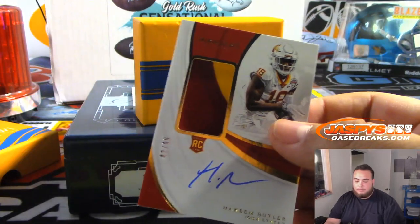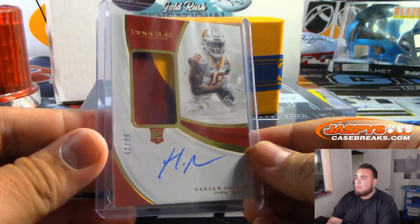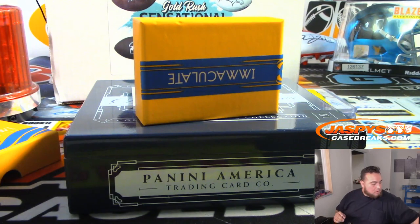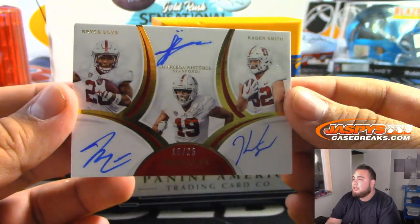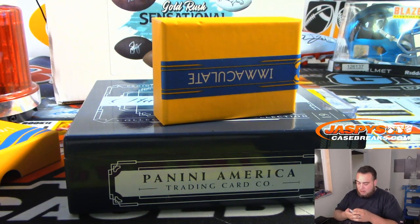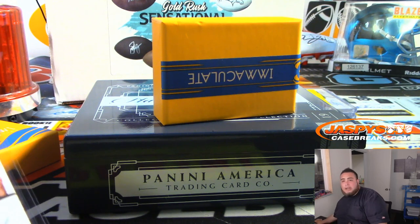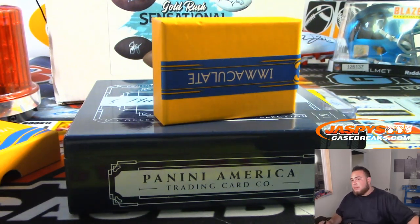All right, Hakeem Butler to 99. Arizona Cardinals. And the last one is a triple autograph. Wow, so many randomizers. Bryce Love, J.J. Arcega-Whiteside, and Caden Smith. 15 out of 25. All right, so I believe Bryce Love is Washington. Arcega-Whiteside, Eagles. And Caden Smith, I think I just looked him up as well. Yes, 49ers. And Redskins, yes. There you go, another randomizer, triple randomizer.